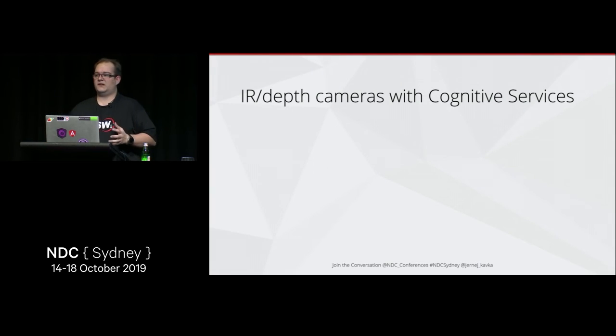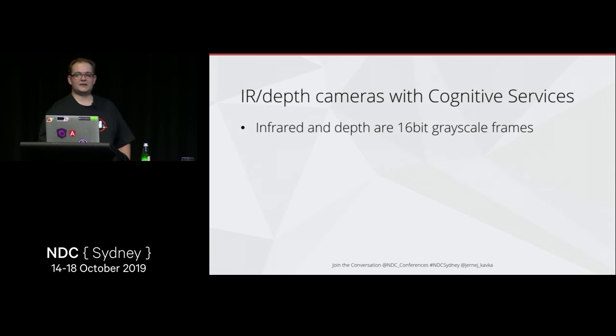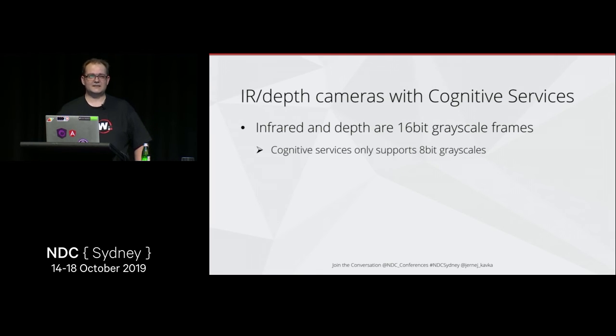And what does it mean if you want to use infrared and depth streams with cognitive services? Say you want to use infrared to recognize faces. One little caveat you have to think about is that both streams are in 16-bit grayscale frames. Well, cognitive services, at least the last time I checked, only supports 8-bit grayscale. That means you have to downscale from 65,000 to 255 per pixel.